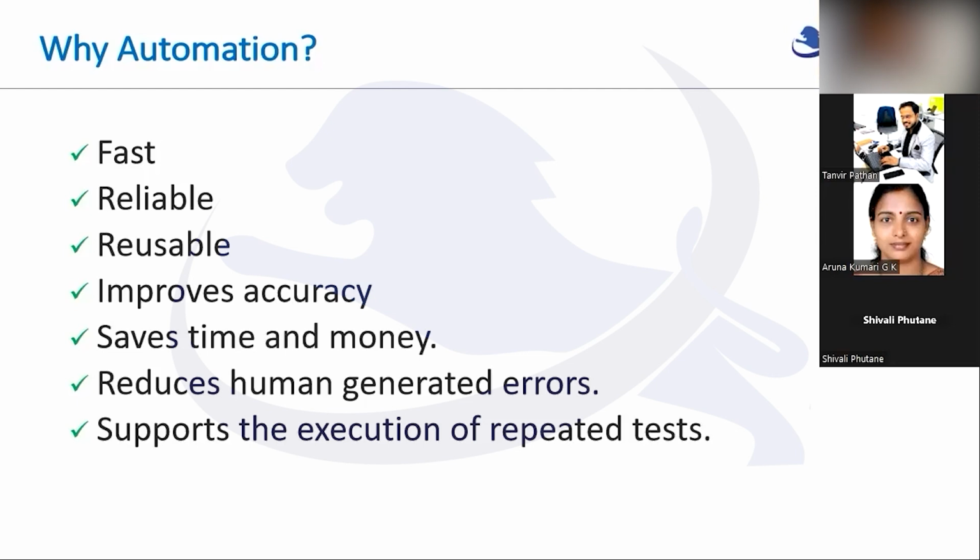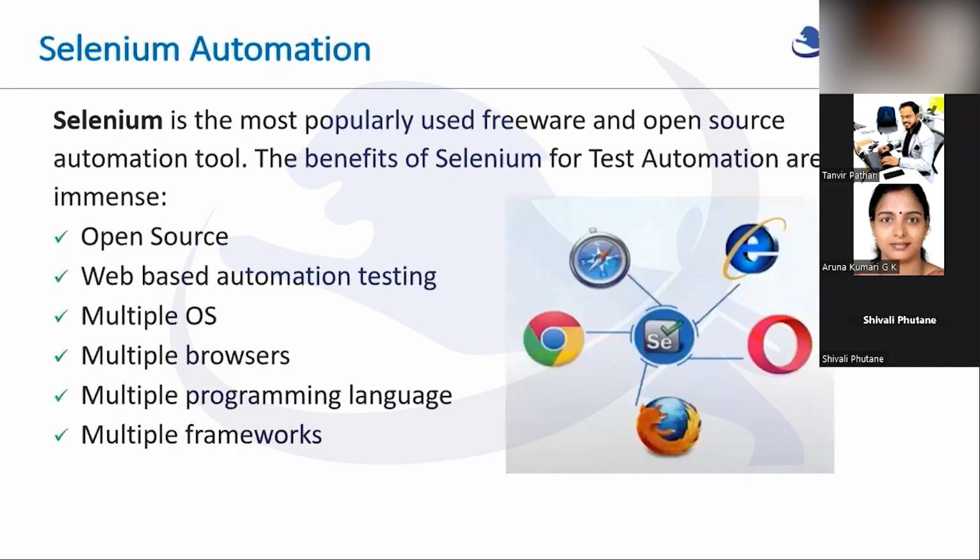So in every sprint or every period of time, we need to check such functionality. That is also a repetitive task, so that could be done with automation, which makes everyone's job easier and less prone to mistakes. Okay, so this is all about the why of automation.